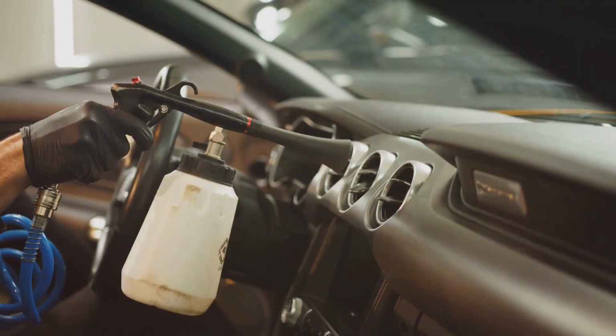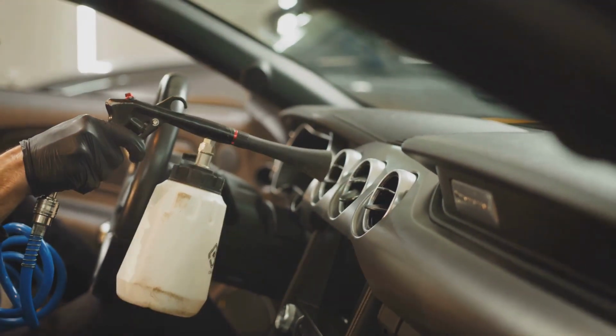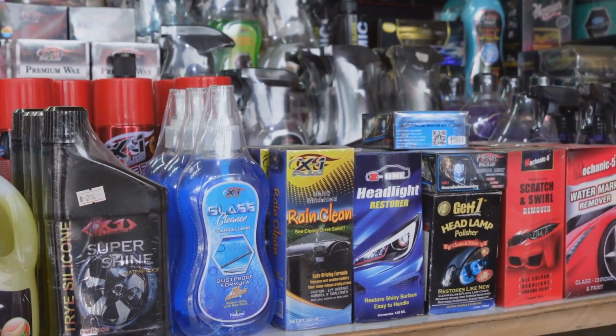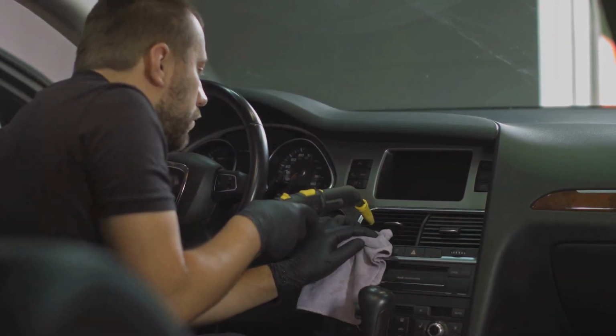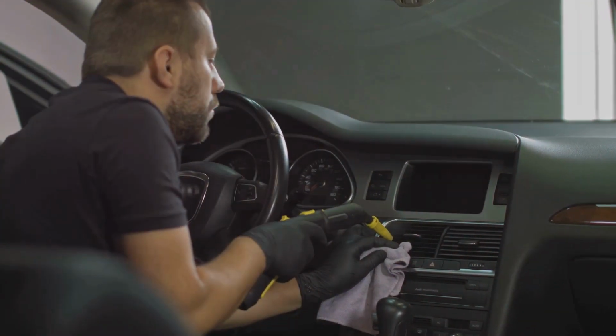Now let's take this vinegar show on the road because this pantry staple is about to become your car's new best friend. Forget those expensive car cleaning products and de-icers. Vinegar is here to save the day and your wallet. Vinegar is a natural disinfectant and deodorizer, making it the perfect solution for cleaning those sticky cup holders, dusty dashboards, and even pet hair on upholstery.